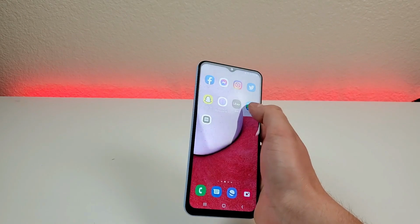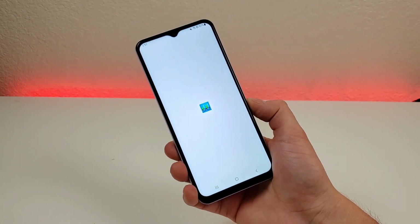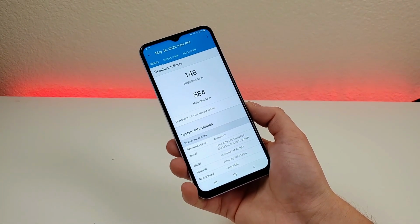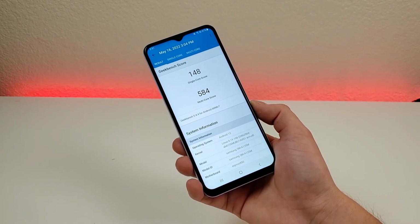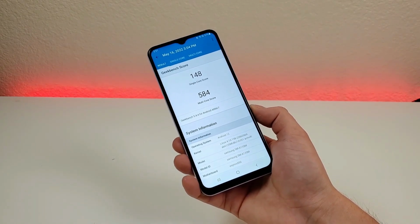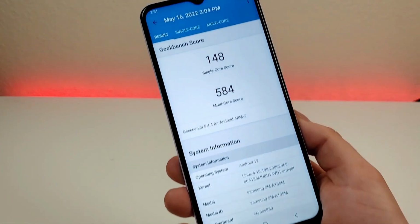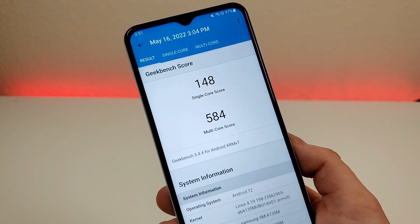But I did run a Geekbench 5 benchmark test with the device, and I'll show you the score from that test right now. But I recommend running this test on your current phone and then compare these scores to your scores to get a better idea of how this phone even compares to what you currently have. Because it certainly is possible that your current phone could be faster than the Galaxy A13. But you can see here I did get a single core score of 148 and a multi-core score of 584.